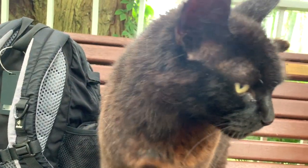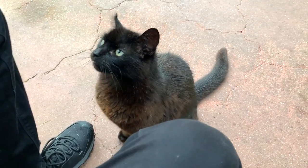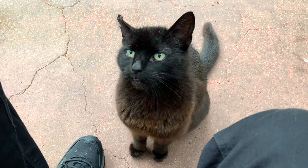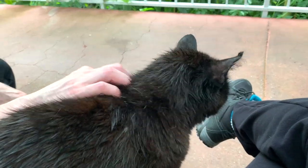For us though, it's a special place for one reason, and that reason is this guy. His name is Marley, and he is the unofficial resident mouser of the glasshouses. He is the most friendly cat, and he is always meowing for attention from visitors. I say he is the unofficial mouser because he was actually abandoned in the area when his owners moved away.